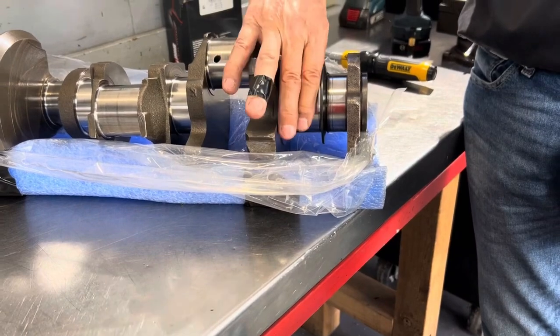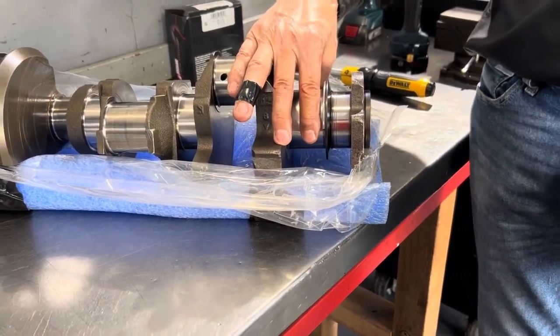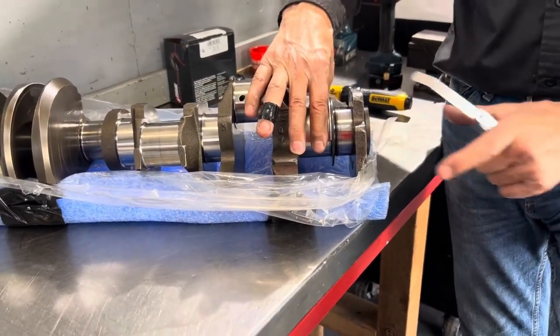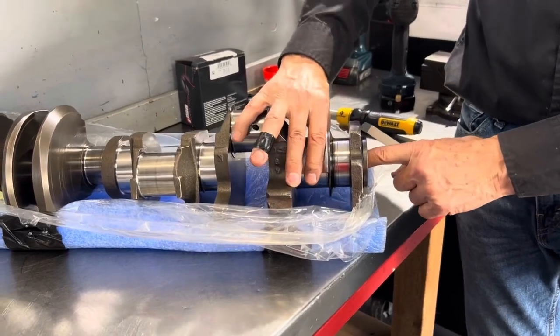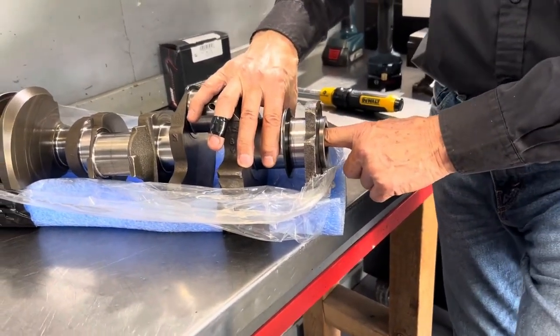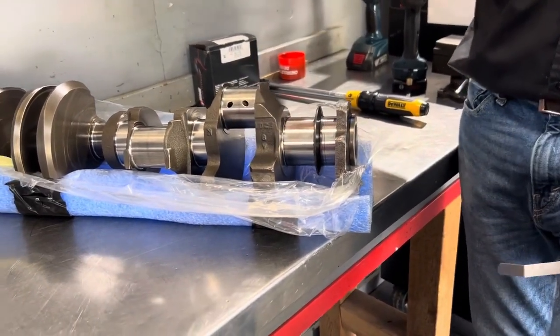That's how your thrust works. Now, one of the things you have to worry about, especially with an automatic or a manual transmission car: when you bolt the transmission in, you have a pilot bearing in here, and the transmission shaft goes in. If it's pushing on that crankshaft, you're going to have a pretty short life on that thrust bearing.